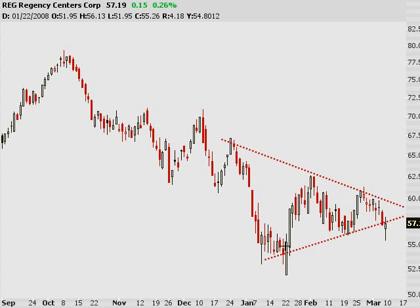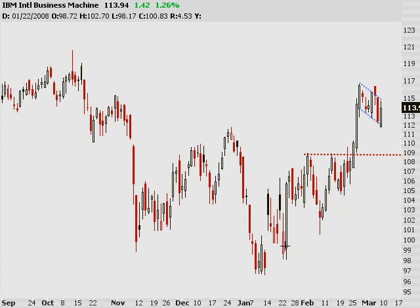I'm also watching IBM as a flag formation. You can see IBM's been hot here as of late. Nice little consolidation point. When it breaks this to the upside, again, look to get long some calls. It should take this stock about 8-9 points or so to the upside.